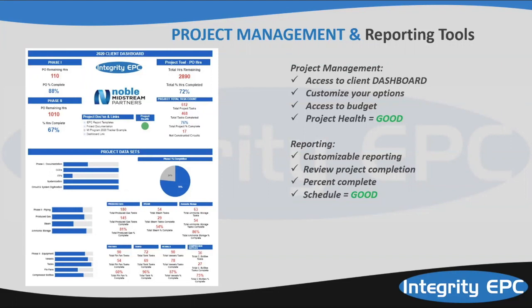Before we get ready to take some questions, I wanted to just talk a little bit about our project management and reporting tools. You can see this lovely little picture here. We can provide these client dashboards, is what we call them, where you can get a lot of information. This is fully customizable. You can get access to your budget, basically get an overview of your project health, and this can be updated per your frequency, every week, whatever you want.